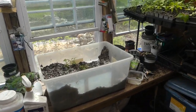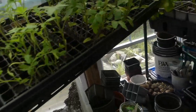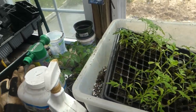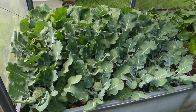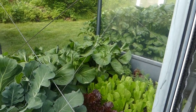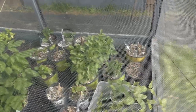You can see some of the things that we've done here, up potting the plants, starting them in our little starter sets, and then moving them. So it's been a really productive spot here this year. I should zoom in and show you the broccoli, how it's taking shape, and the beautiful lettuce and bok choy over on this side.